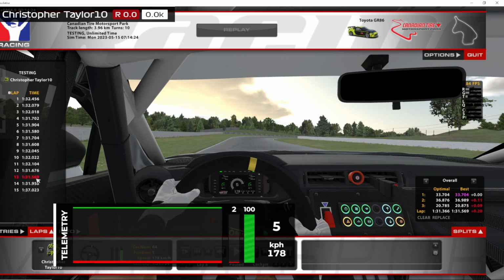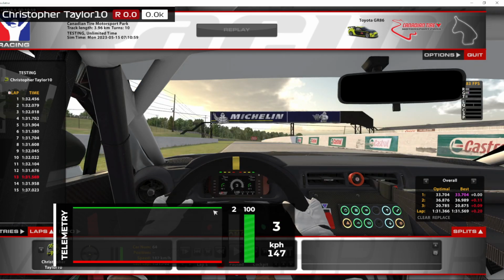So a couple things really quick before we get into the video. This car here is very sensitive on brakes. You're not more than like 50% brake pressure if you have to do any steering inputs at all. So all your hard braking has to be done in a straight line. The car trail brakes fine.